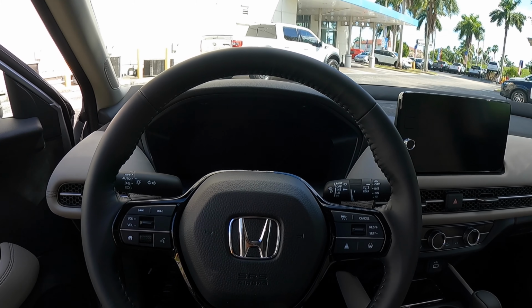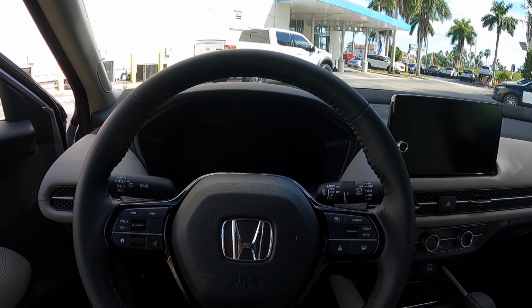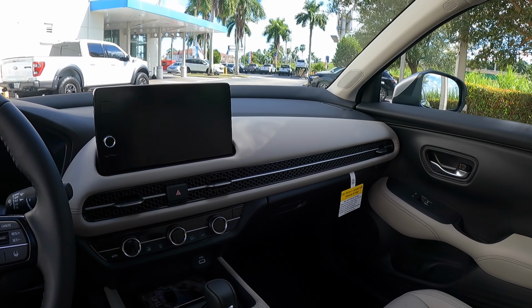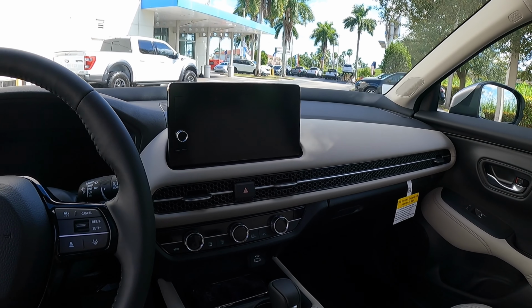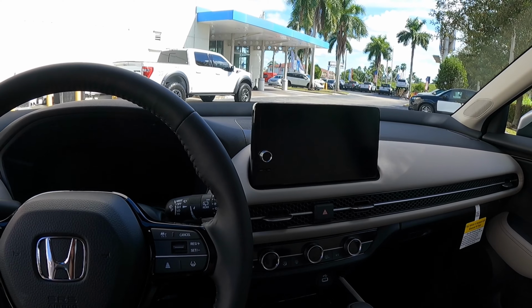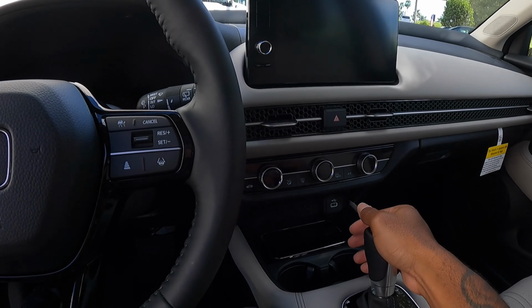Looking at the interior of the all-new generation of HR-V, as you guys can see here, I love the simple layout of this interior. It looks very classy, very modern. I like the nice two-tone finish to the interior. This is a 9-inch display. It does support Apple CarPlay and Android Auto, or you can use a wire connection if you guys don't like that wireless feature.